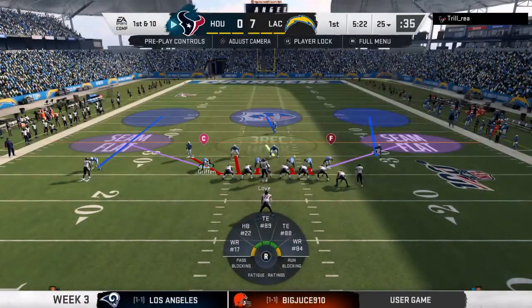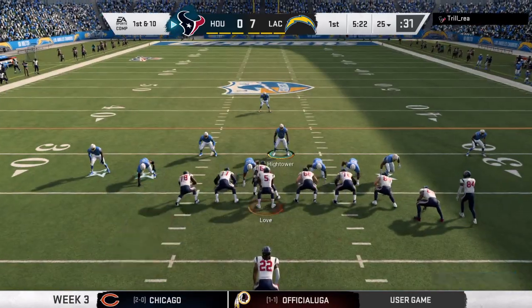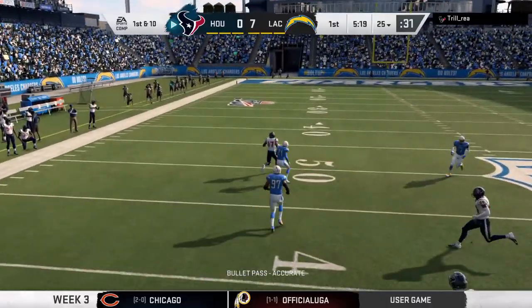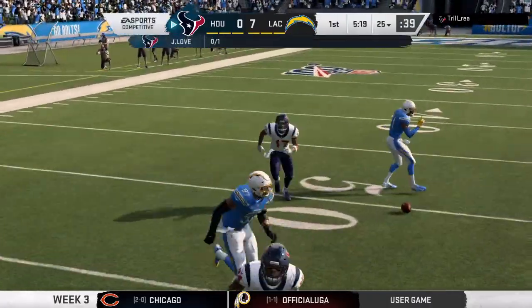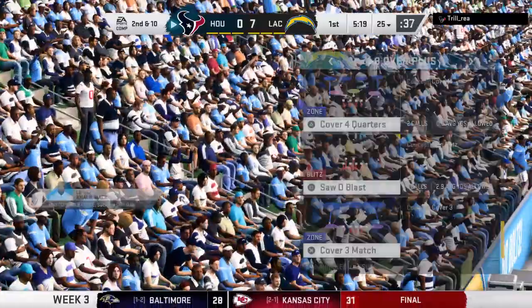Here we go. Time to end it. Off the play fake, Love. And the coverage is terrific there as that's knocked down and incomplete. Good coverage that time by Malcolm Butler.